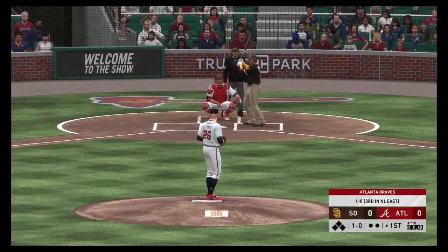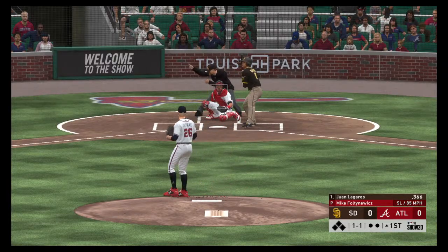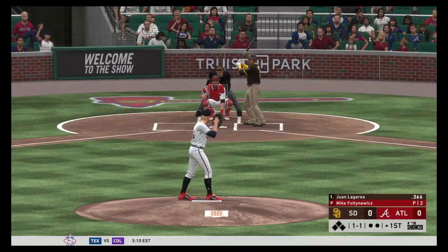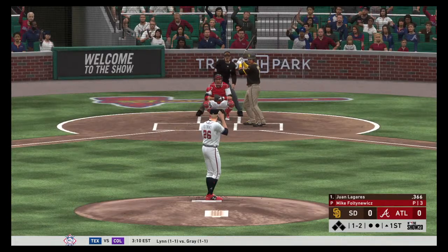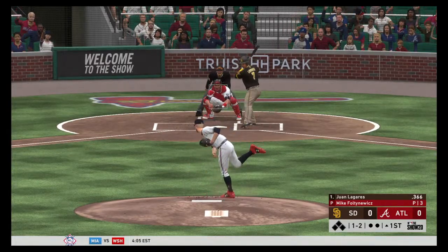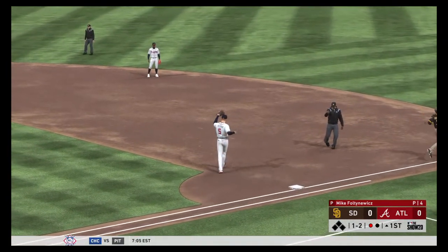Fastball runs a bit inside here. It's 1-0. 1-1 to San Diego's leadoff batter. All in all, a great afternoon for baseball. 73 degrees here at first pitch. Now a swing and a miss, and he's behind 1-2. Weakly hit to third. Scooped up. And that's the first out.